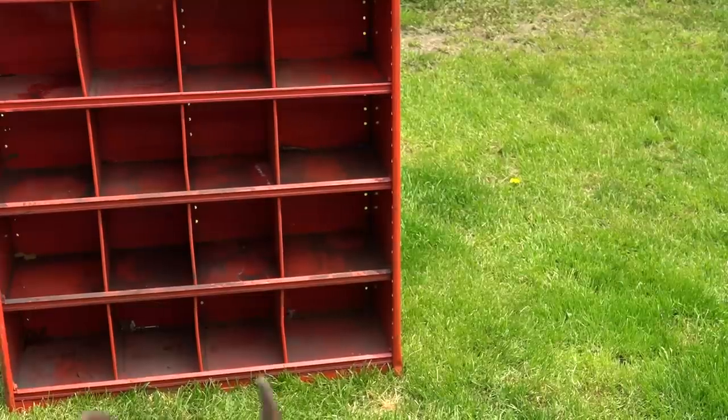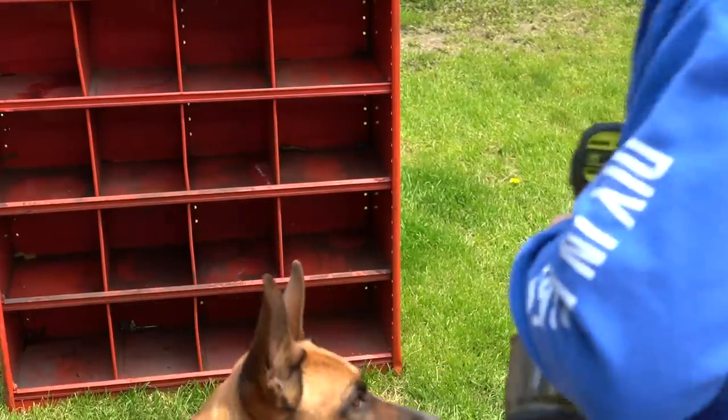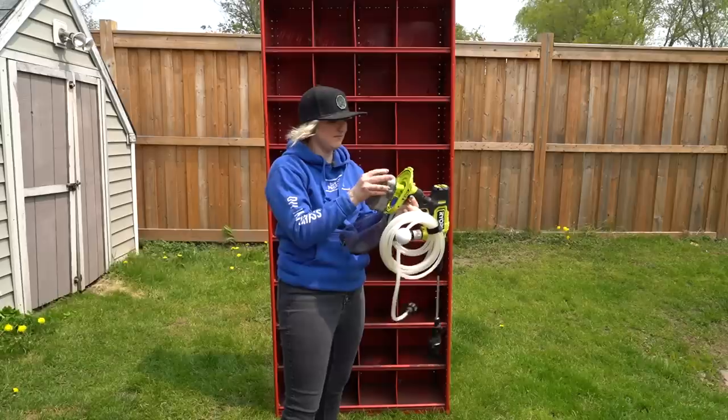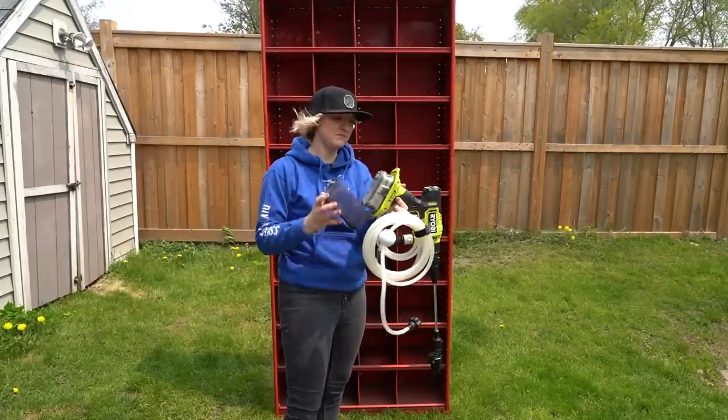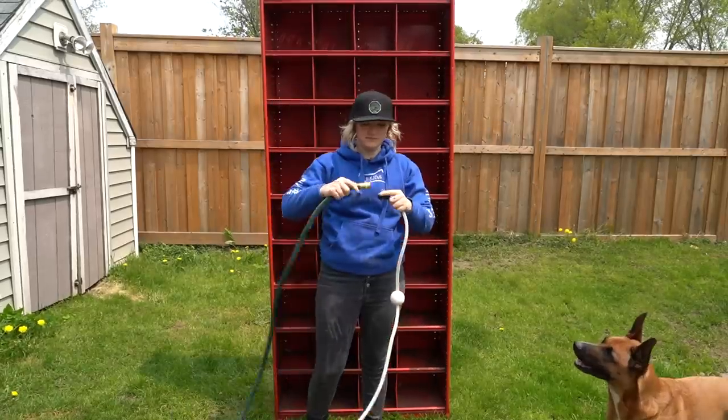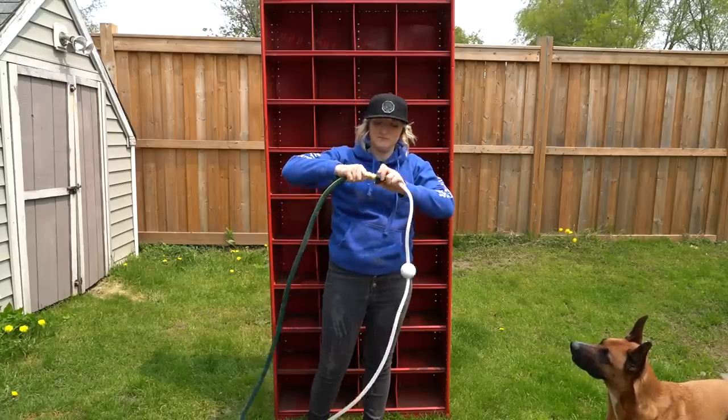All right, so to get this rusty pile of love cleaned up, I decided the route of least resistance was to use my Ryobi cordless power cleaner. Oh man, friends, this thing is wicked and it's so much fun to use. Has anyone used this at home? Because if you're a furniture flipper, I highly recommend owning one of these.